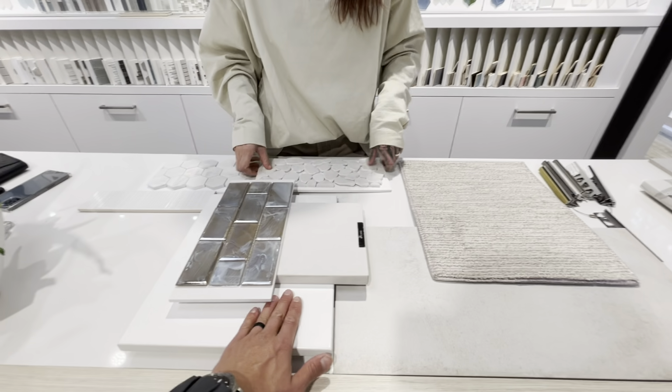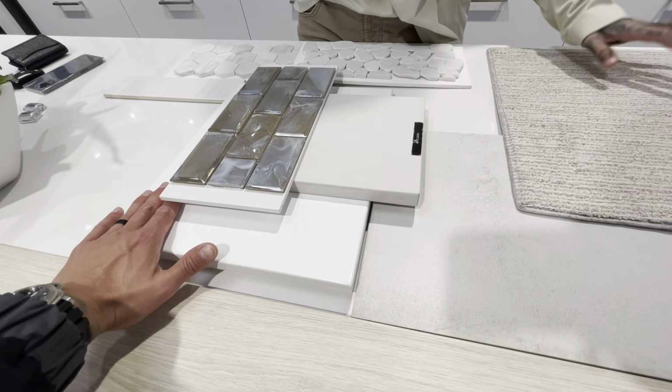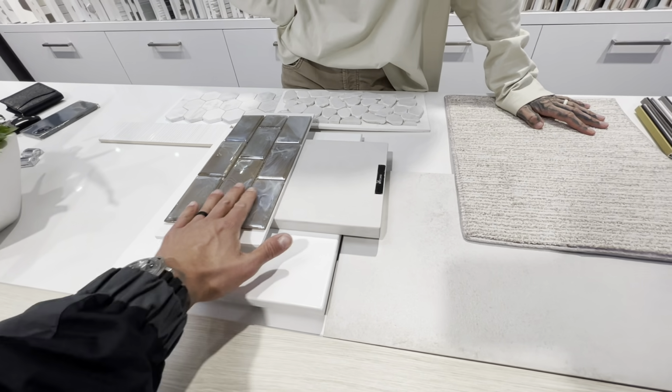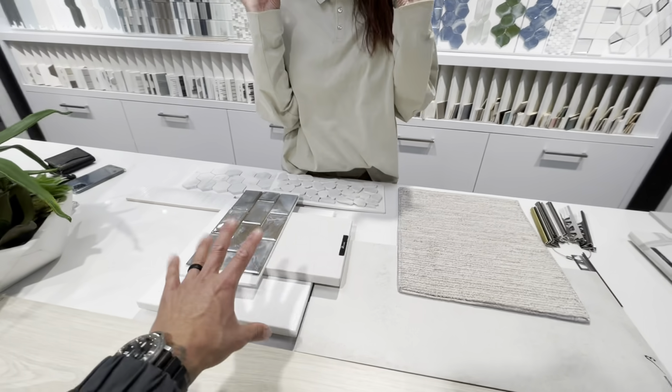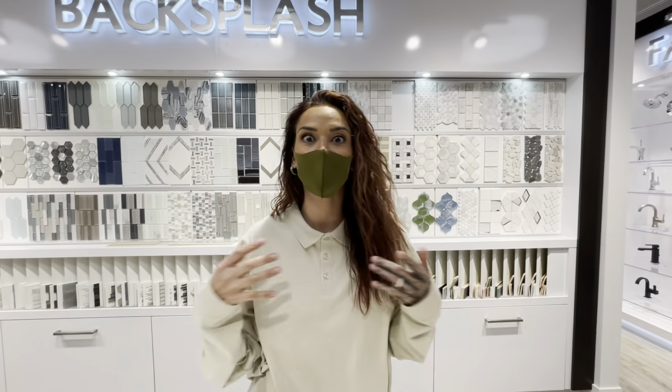But I do like the cabinet, how we went in the bathroom is just plain white. So it kind of pulls it all together because this pops a lot. Yeah. And then in the kitchen, this one has more of a texture because it doesn't have so much crazy stimulation. Yes.